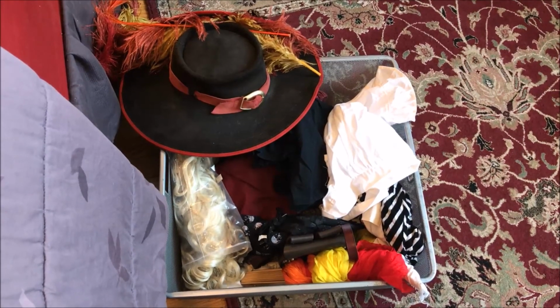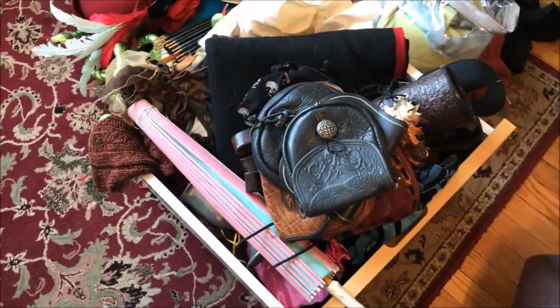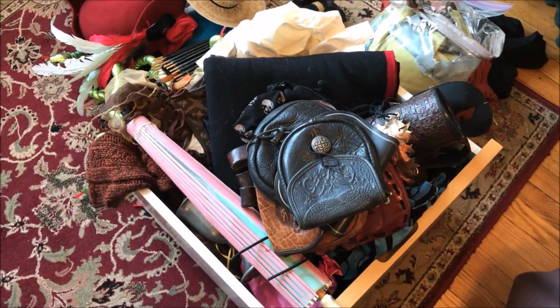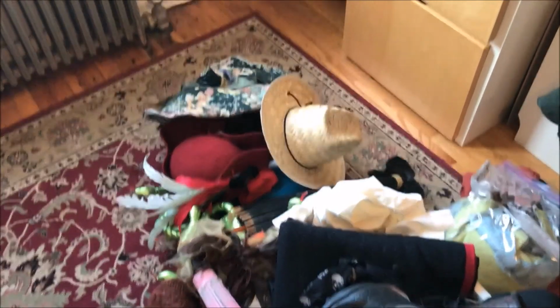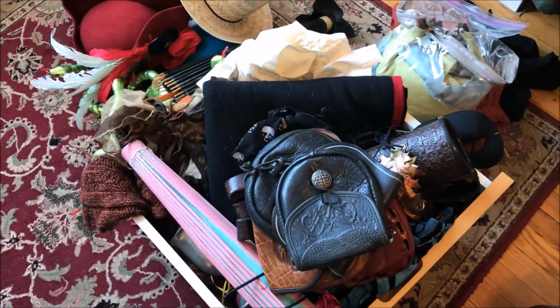So this is the bin of stuff that is going. And then over here, this is the drawer that's going to go back into the wardrobe. I just sort of tossed everything. It does all fit back in there. All the hats and the parasols go on top of the wardrobe, and that drawer slides back into there. So we're actually really close to being done.